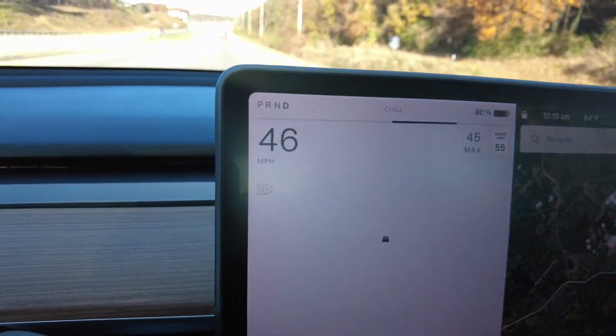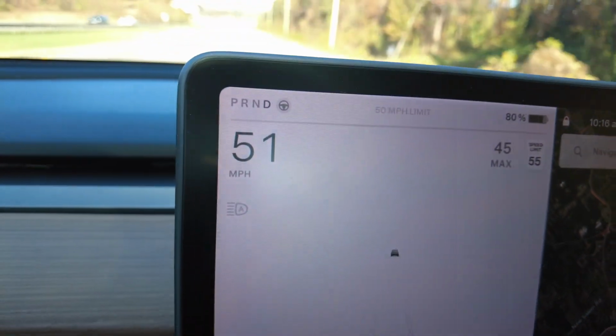So I'm going to show you real quick. Let's go on and turn around. I am literally gunning it, right? So once it hit 50 miles per hour, my foot is still all the way down, and it pinged.